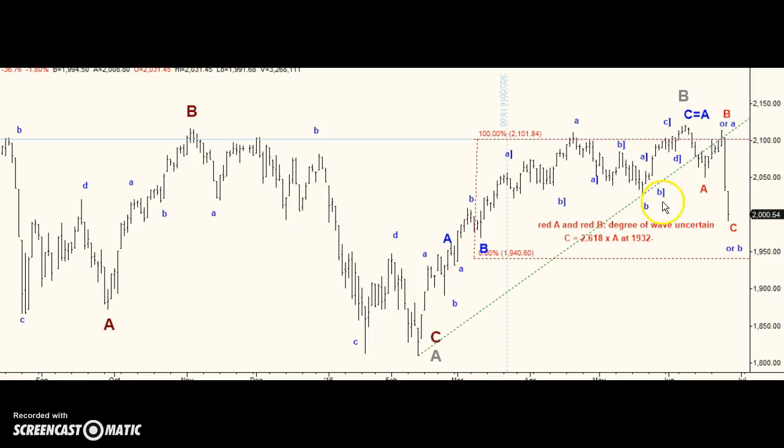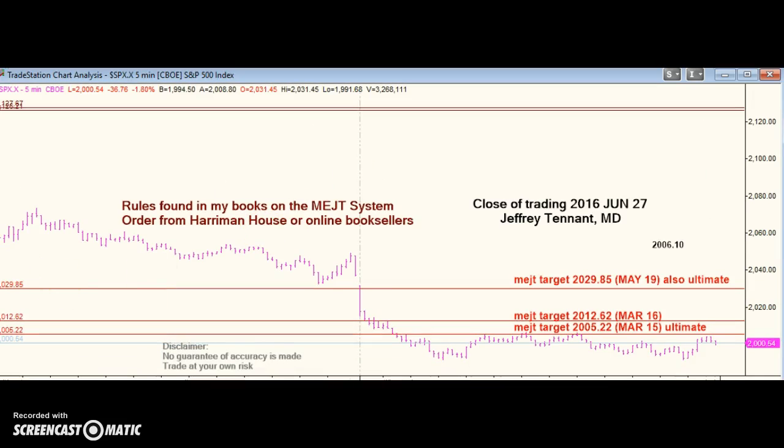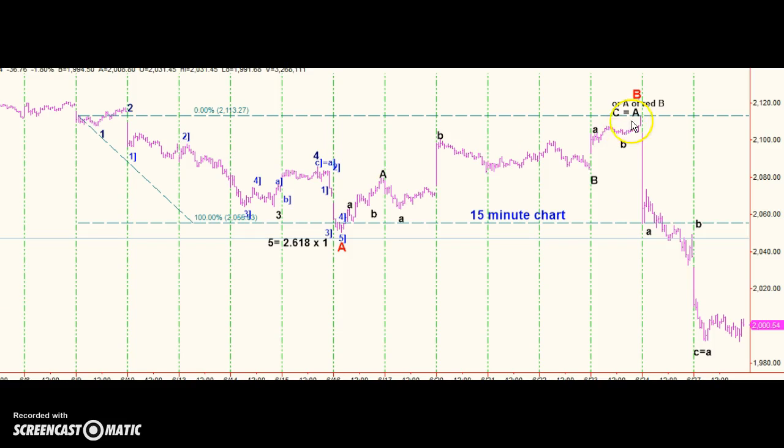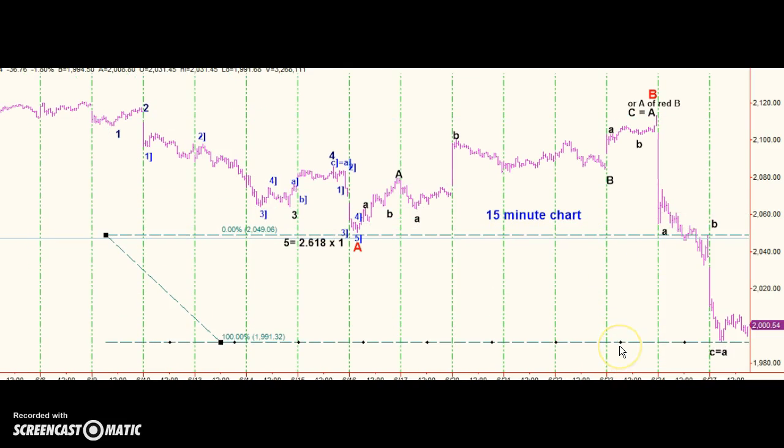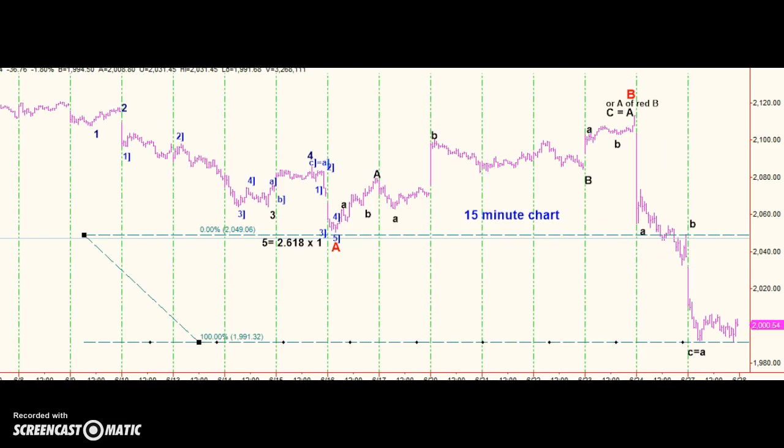Well, this is the pattern I have. This as being ABC, but I think it's most likely A, with A and B, and then wave C of B coming up. And the reason I think that is if that's the count, and this is A, and this is A of B, and this is an ABC down, then black A is exactly equal to black C, and we have 3 waves down.